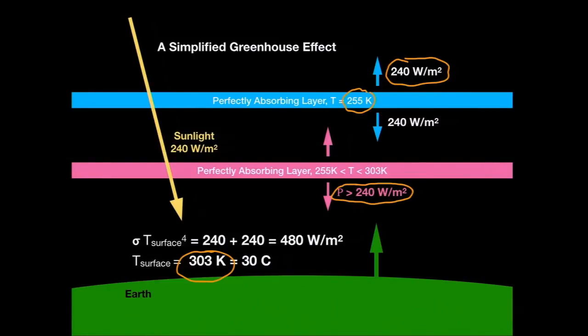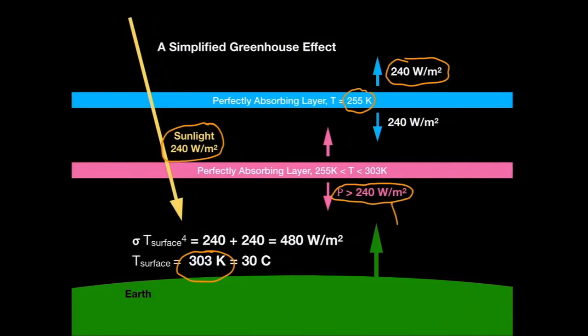What does that mean? That means that the surface of the Earth now is absorbing the sunlight, which is 240 watts per square meter, and this extra stuff, which is more than 240 watts per square meter. In other words, the total power, sunlight plus infrared, on the surface of the Earth just grew. We stuck in a new layer of gases, and the amount of power hitting the surface of the Earth grew. What does that mean? It means it needs to heat up, right? So this temperature has to go up. 303 Kelvin has to increase.